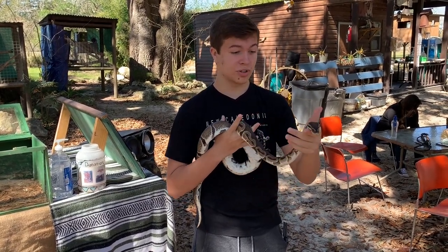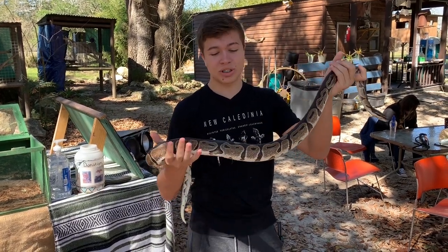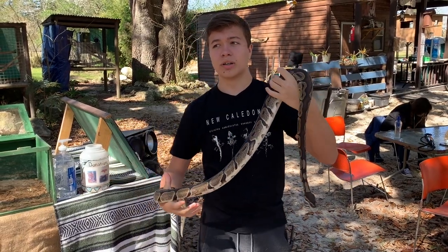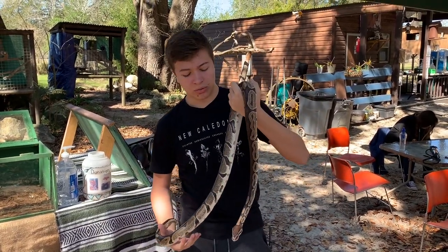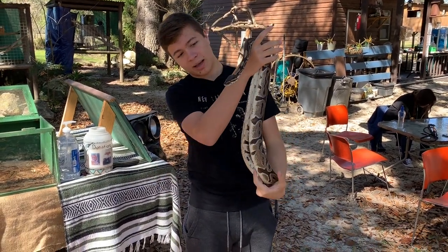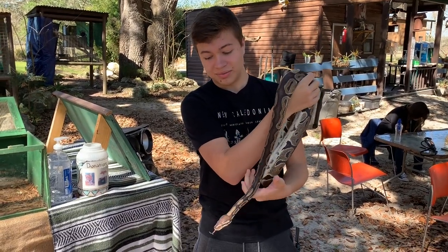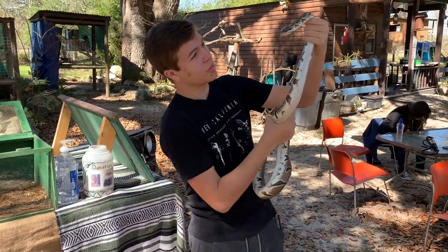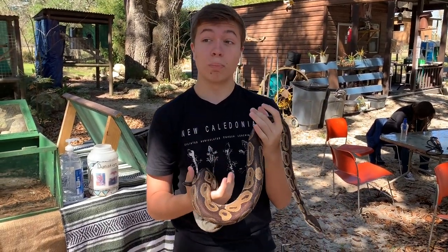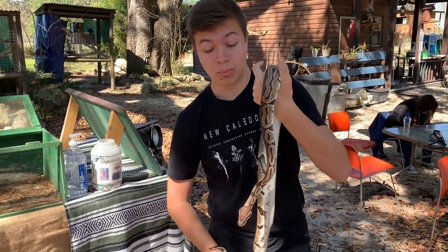This is a ball python, which are some of the most popular pet snakes. They're super, super docile and absolutely amazing. Just look at how gorgeous this snake is. They use these colors to blend into the sub-Saharan Africa, the grasslands and forests that they come from. And this one has an absolutely amazing personality. They're just such incredible animals. Look at that. When they get scared, they will roll into a ball and put their head in the middle. That's why predators won't be able to get to them.